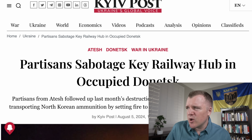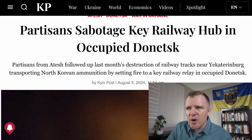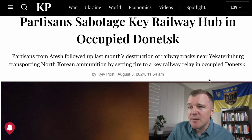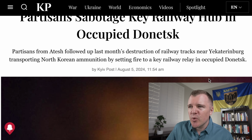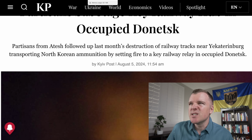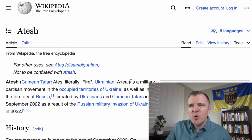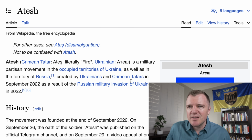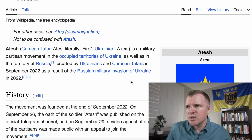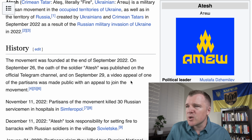Partisans sabotage key railway hub in occupied Donetsk. Partisans from Atesh followed up last month's destruction of railway tracks near Yekaterinburg, which was transporting North Korean ammunition, by setting fire to a key railway relay. This was in Donetsk. If you don't know who Atesh is, it's the Crimean Tatar word for fire, and this is a partisan movement in the occupied territories of Ukraine, as well as inside of Russia. And in the last couple months, they've had a lot of success sabotaging rail lines.